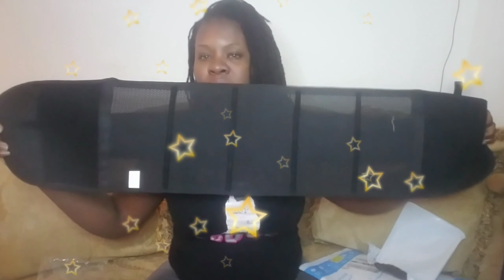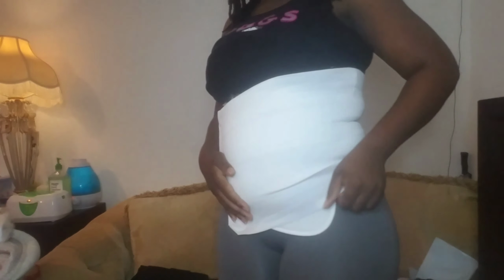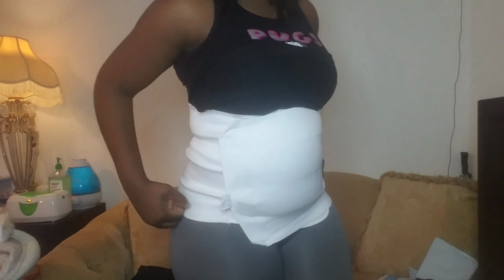The reason why I ordered this is because at the hospital, my doctor did give me one. Let me get it. This is the one they gave me. So I'm going to put on both of them and show you the difference. So this is the one the hospital gave me, and that's how it looks. It doesn't do much. It's just there, or maybe I don't pull it tight enough, but I try my best. So I'm gonna try on the one that I got from Amazon to see what's the difference.